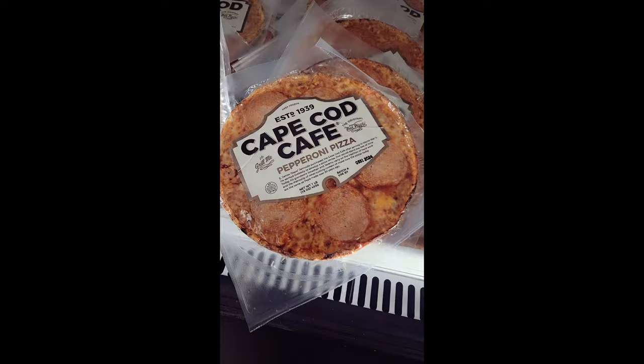What is this? And please tell me if you tried it, it tastes amazing. Because just looking at it, it doesn't. I'm in Stop and Shop, by the way, guys. Cape Cod Cafe. Look at this. That does not look good. And it's on sale for $7.99.